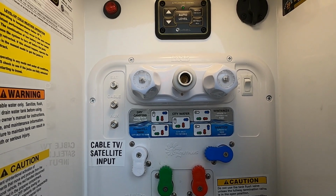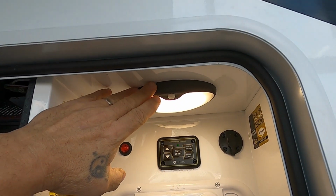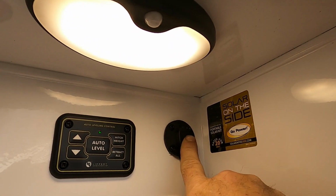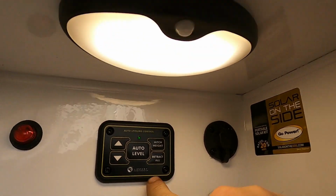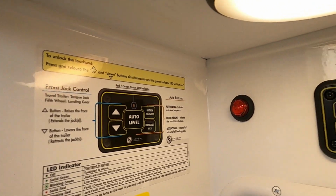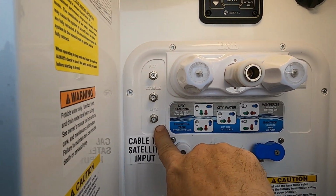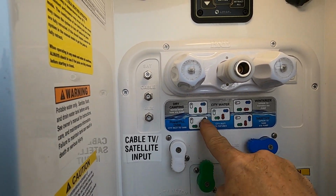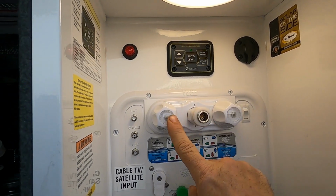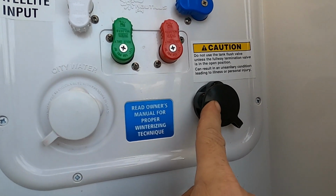Two different ways. Let me go ahead and walk you around the rest of the unit, continuing here in the docking station. Again, motion sensitive light. You can plug in a solar panel right there to trickle charge your batteries. Your Lippert auto leveling system, again, instructions on that. A light for your water pump. Plug in your cable and satellite here. Instructions for water connections. You've got a spray port hose that'll connect to here for an outdoor hot and cold shower. City connection. Your black tank flush.